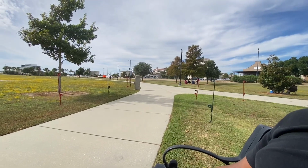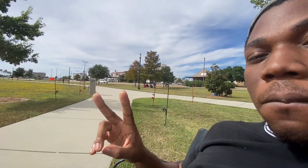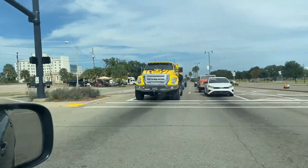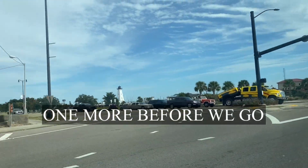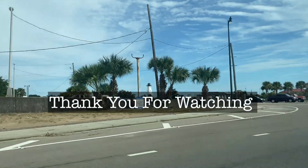But okay, y'all. So Super Duty. Where you come from? That's custom made. You can buy one.